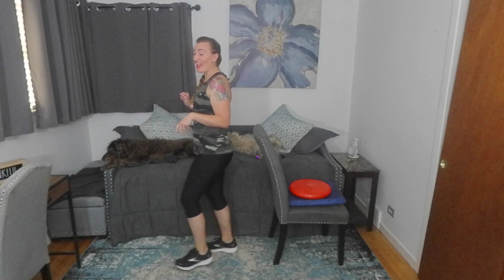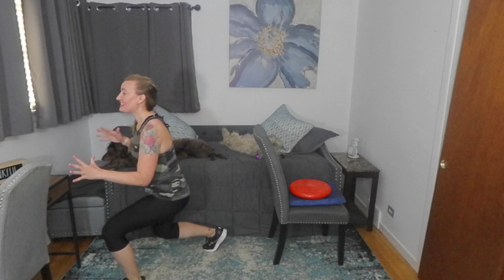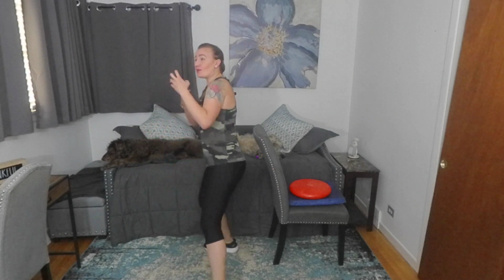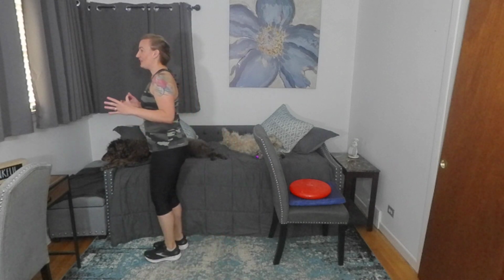We've been doing a lot of ankle strategies. When we lose our balance, we also need our stepping strategies. You need to be able to step, keep your balance, and push yourself back to center again. So good for us to reduce our risk for falls.